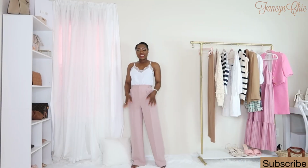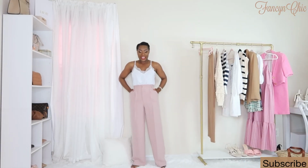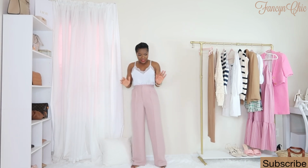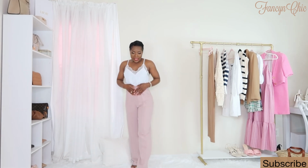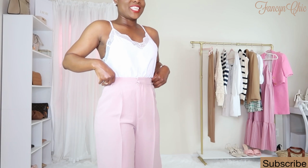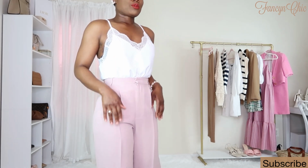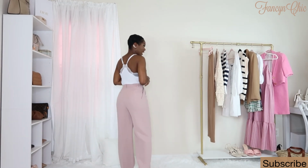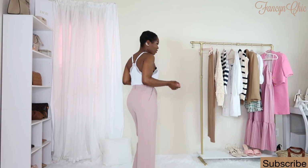The next look, this is a nice dress pants. I think it's wide leg or straight leg, but it looks more like a wide leg to me, and it's sort of a mauve kind of pink, but a subtle mauve pink. It's a little too tight in the waist area. If I lose an inch, it will fit perfectly because I'm wearing a size extra small. This was $49.90. I think I will return this and get it in a size small because I really do love the fit of these.